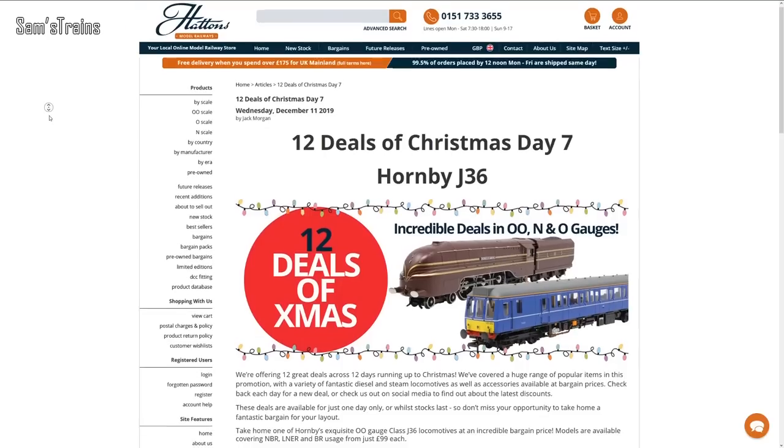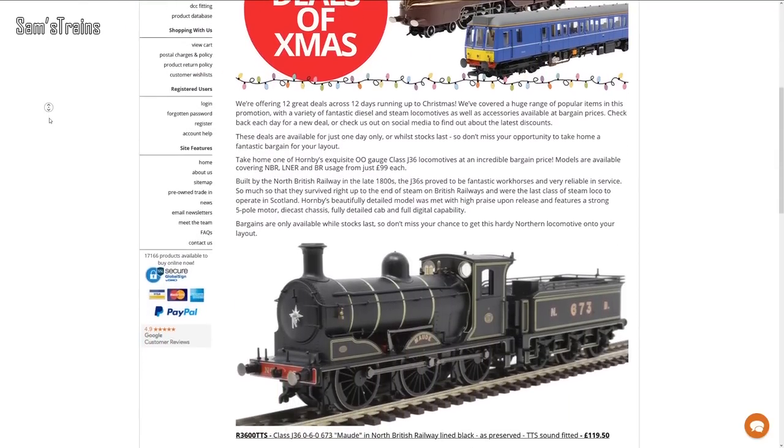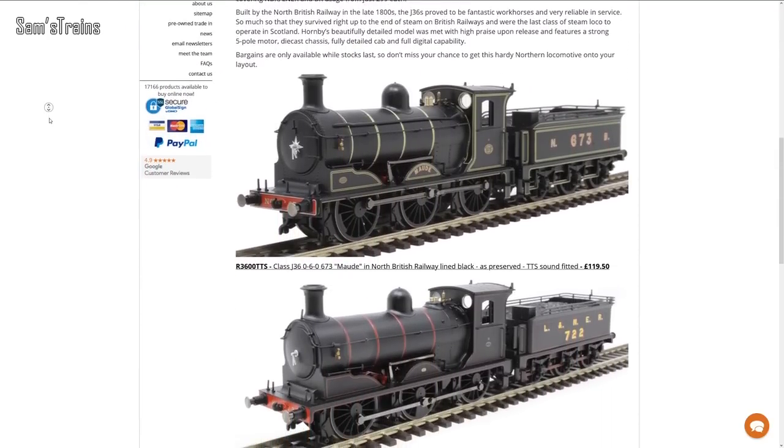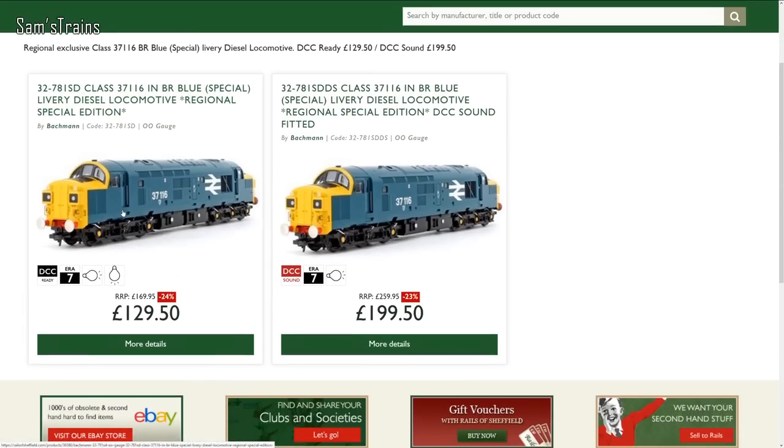Hornby's advent calendar is up there. Every day there's a different competition or deal or whatever that you can look at. Hatton's also have their 12 deals of Christmas, which have been pretty interesting so far. So if you fancy a bargain, check that out. And also Rails of Sheffield have their advent calendar as well, where every day there's a different bargain for you to check out. I've had my eye on all three of these just in case there's anything really cool that comes up which I might want to buy for a review. And as I say, if you enjoy a bargain, I would recommend taking a look every day as well, just in case something pops up that you fancy.